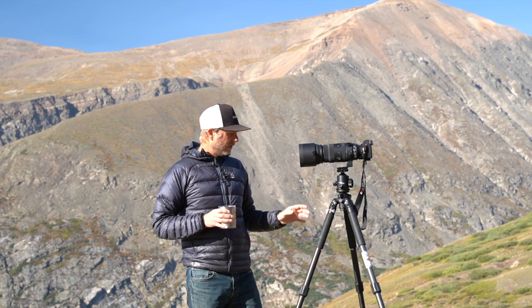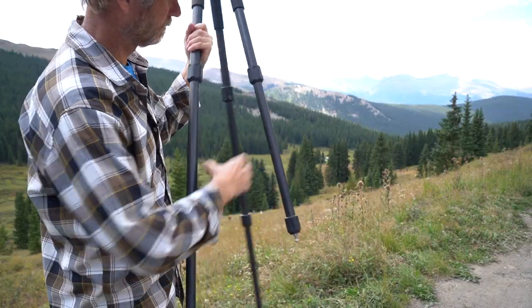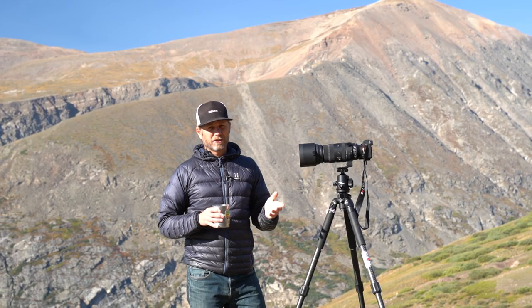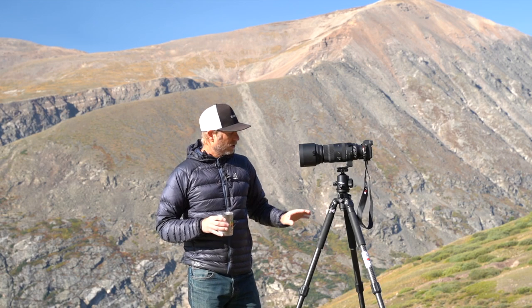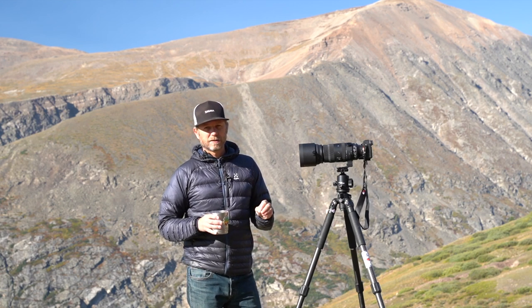So the next piece of gear that I'm gonna tell you that's super important, and you probably have one already, but be sure to have a good sturdy tripod with you. That's really important, because you're gonna be at shutter speeds of a 50th of a second, a 30th, a 15th, maybe a half second or a second, and you will need that good steady tripod to get super sharp images.